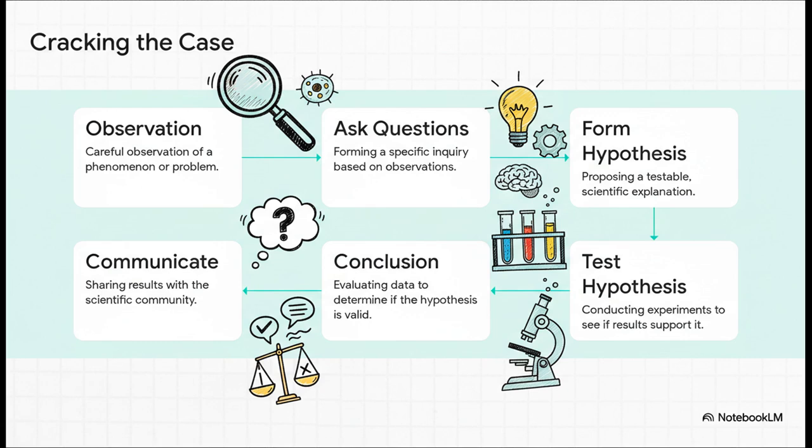So, this process is the absolute core of any investigation. It all starts with an observation. You spot a clue. Something catches your eye. That immediately sparks a question. Why is that happening? Or how does that work? From there, you form a hypothesis. That's your educated guess, your testable hunch about what you think is going on. Then comes the fun part. You test it. You run experiments to see if your hunch holds up.